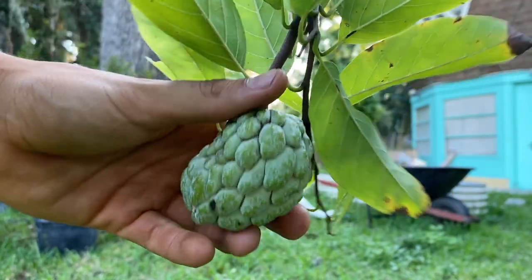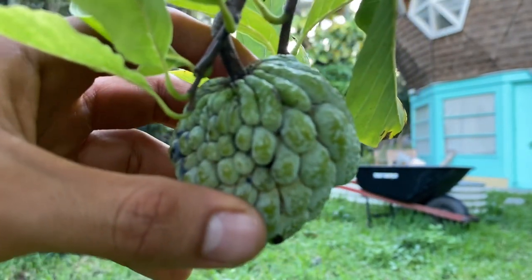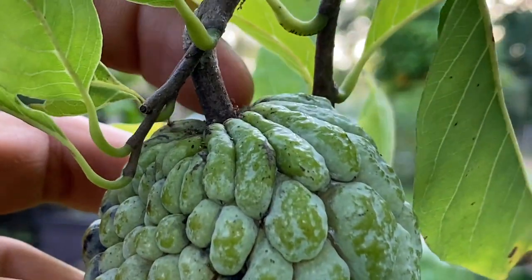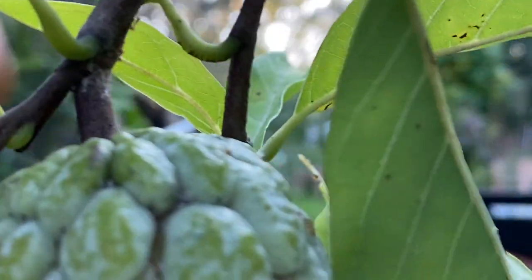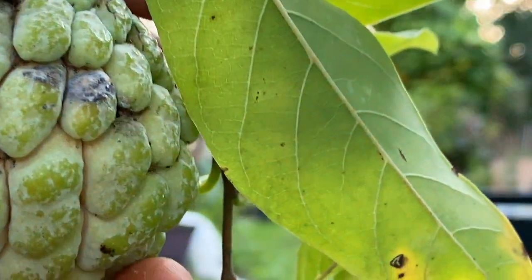So sometimes sugar apple gets aphids. Now I don't know if you guys see, but there's little ants actually on the sugar apple. Let's zoom in. If you see all those little ants right there at the top, they're actually over these aphids. Now they're freaking out because I'm here, but yeah, those ants are just going to be farming aphids. Let's see if we can find any out here.